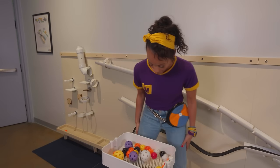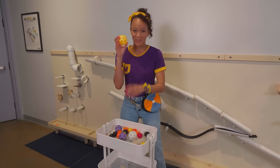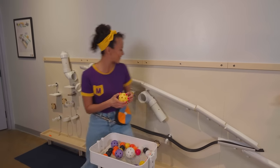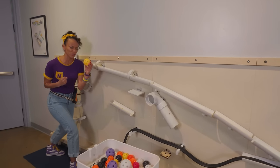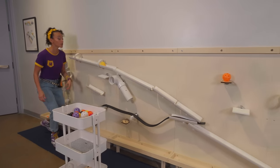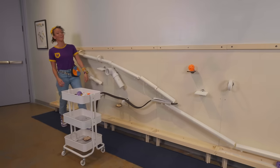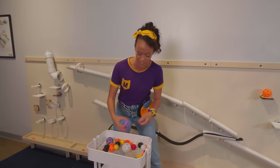Let's try another one. Maybe this yellow one. One of my other favorite colors. Okay. Focus on the sun and travel as fast as you can. You got this. 3, 2, 1, go! Whoa! Oh, that one fell off. Maybe we should try the purple one again.